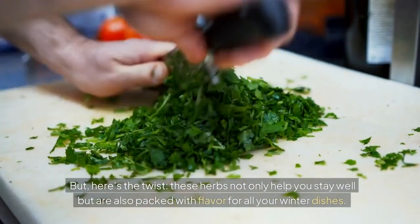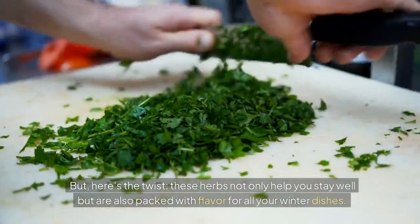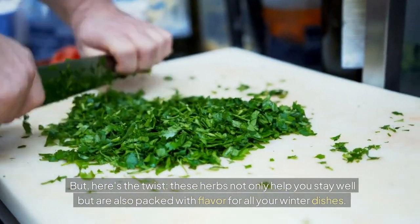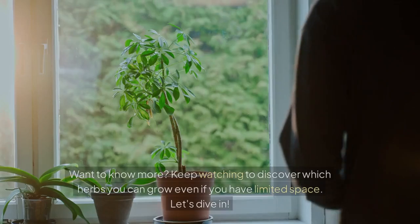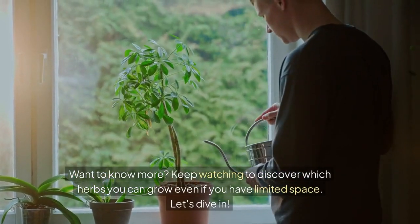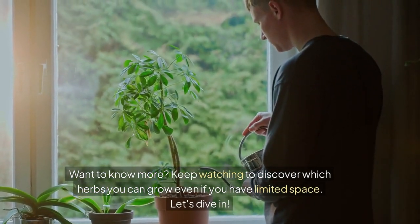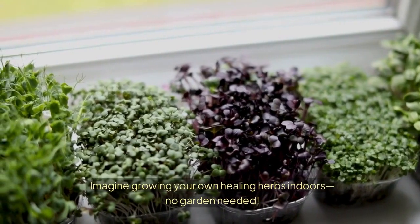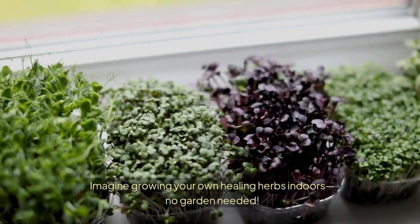But here's the twist. These herbs not only help you stay well, but are also packed with flavor for all your winter dishes. Want to know more? Keep watching to discover which herbs you can grow, even if you have limited space. Let's dive in. Imagine growing your own healing herbs indoors.